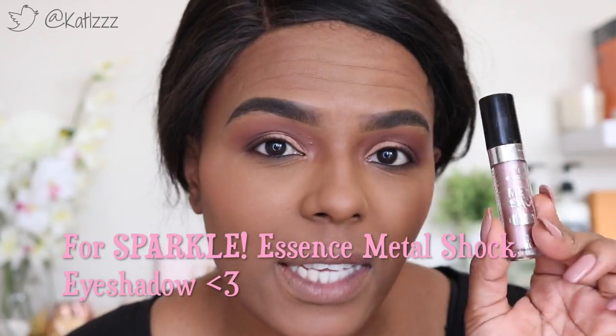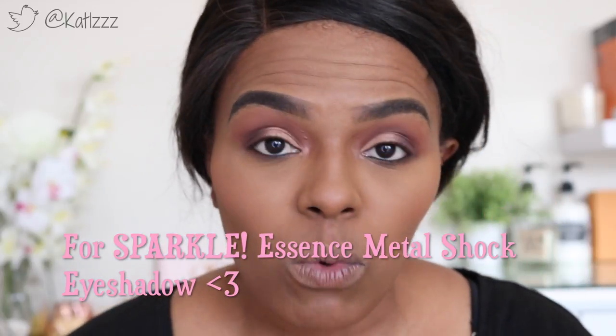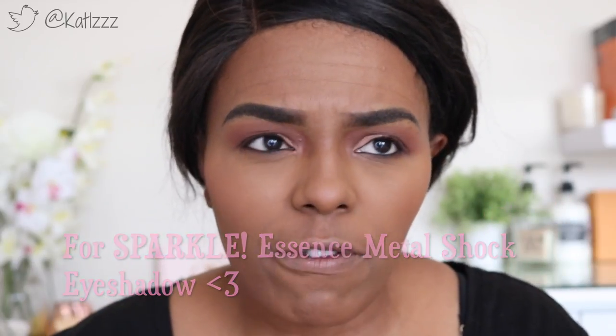Just for a little bit of added oomph on the eyes, I'm going to add this Essence Metal Shock eyeshadow, which is an eyeshadow I was wearing for the Beauty and Lifestyle 2017 favorites. Really, really liked it. That's in a different color. This color is Stars and Stories. So I'm going to put it on my hand and then dab it in with my finger.